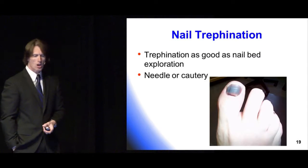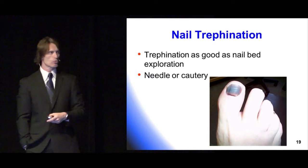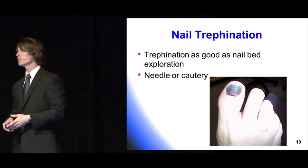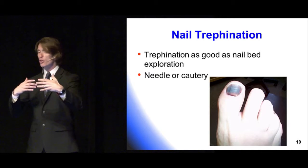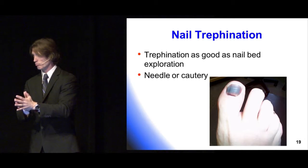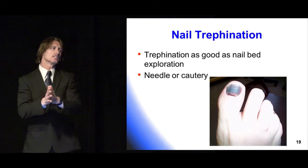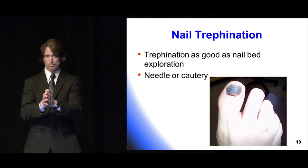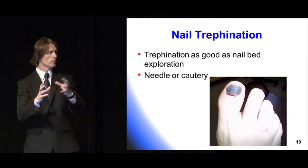All right, nail trephination. We were taught many years ago, and probably many people in this room, that if you see a subungual hematoma of greater than 50% or greater, you've got to then take off the nail and explore the nail bed and repair it. Were you taught that? Anyone? It's crazy. So you have to explain to the patient, I'm going to remove the nail that appears to be intact, like the hood of a car.